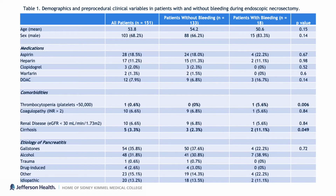Let's take a look at our patients. 536 procedures were performed in 151 patients during the study period. Intraprocedural bleeding events occurred in 5.2% of procedures and in 11.9% of patients. There was no significant difference in age, sex, concurrent antiplatelet or anticoagulant use, coagulopathy, renal disease, or etiology of pancreatitis between patients who did or did not experience bleeding. Among the comorbidities, both thrombocytopenia and cirrhosis were significantly associated with intraprocedural bleeding.